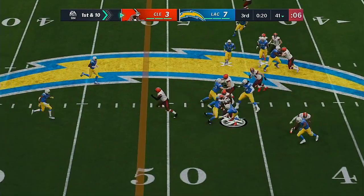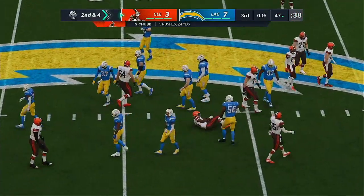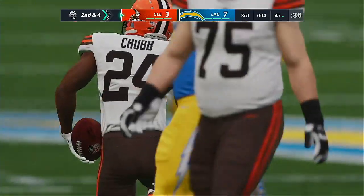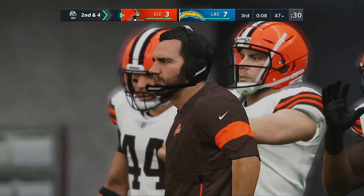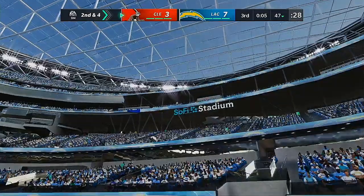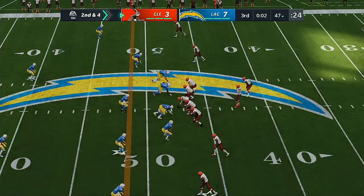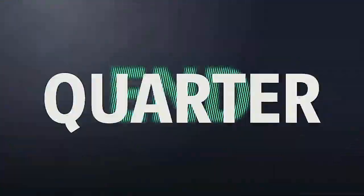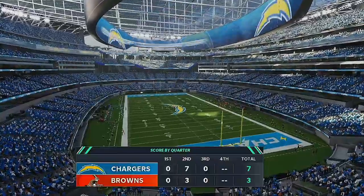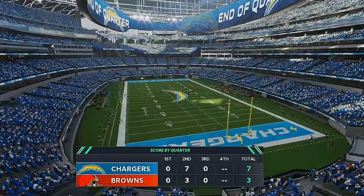On first down, they'll run with Chubb. And he'll get this up past the 45 to the 47. He'll get a nice chunk there on the first down run, and it's second and four. A 6-yard pickup brings up second and four. And as they come to the line, they will not be able to get off another play as time has run out on this third quarter.